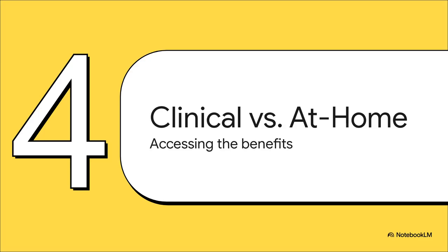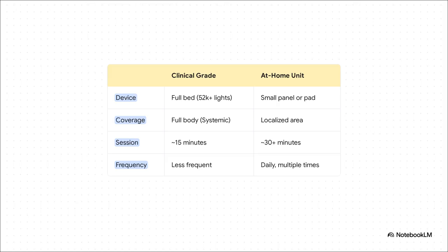So the science is cool, right? But what does this look like in the real world? How do people actually get these benefits? Well, you've basically got two paths you can go down. On one side, you have the big professional setups, like a full-body bed with tens of thousands of lights. You lie in it for about 15 minutes, get a full-body treatment, and you're done. Then you've got the at-home devices. These are much smaller panels or pads. They're great for targeting one specific area, but the trade-off is you'll need to use them for longer sessions and probably a lot more often to see results.